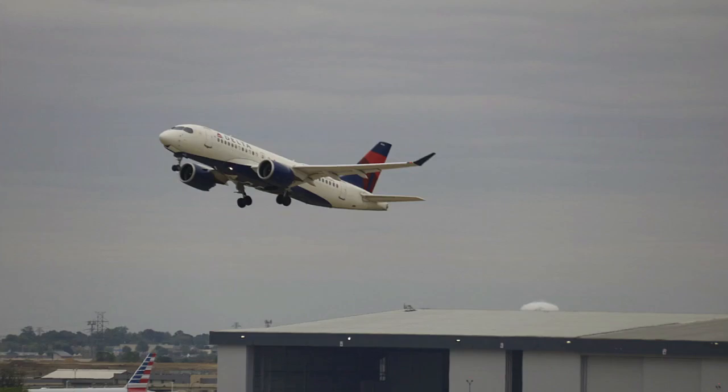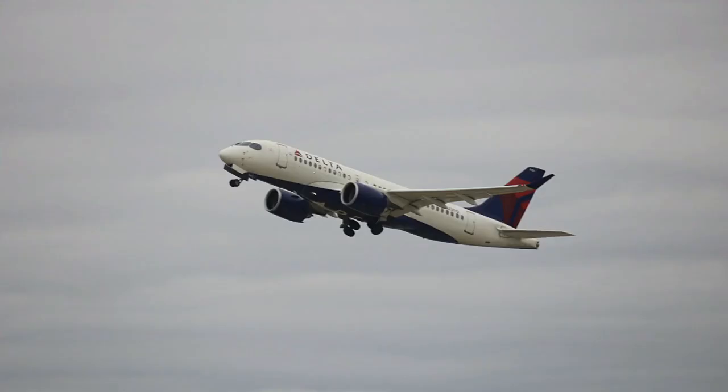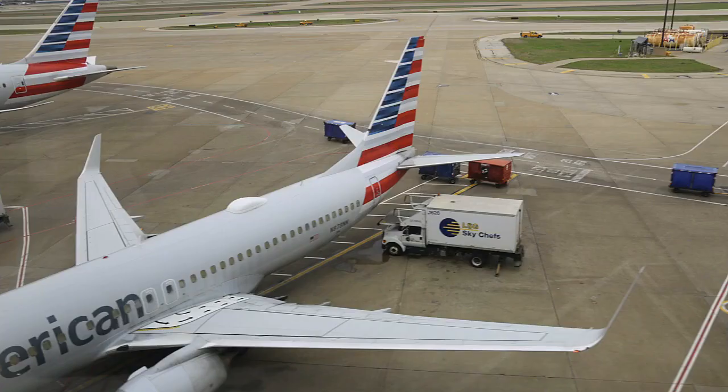Here's another Delta 220, possibly the one we saw previously. They were in north flow as well, by the way, so they're taking off going towards the north here. So the 3.5s are in use on the east side. So you can see this 220 rocketing off.